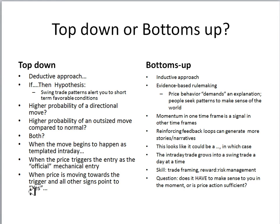So this is a top-down approach that begins with a certain trade logic that suggests why the market ought to reward that swing trade more favorably than the average random period in the market, and then allows you to derive the rules and principles for applying the trade. So there's a trade idea that suggests why it should work.